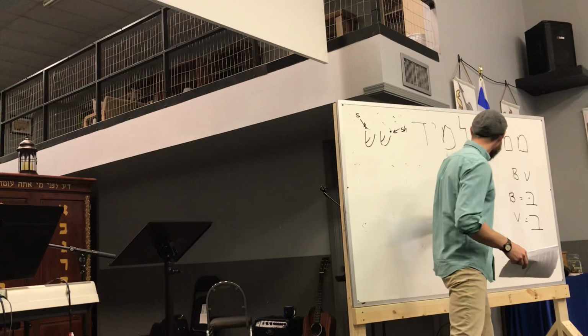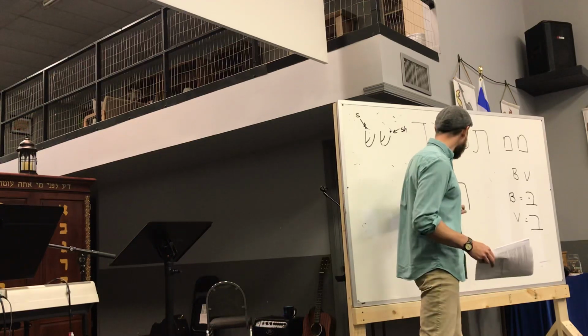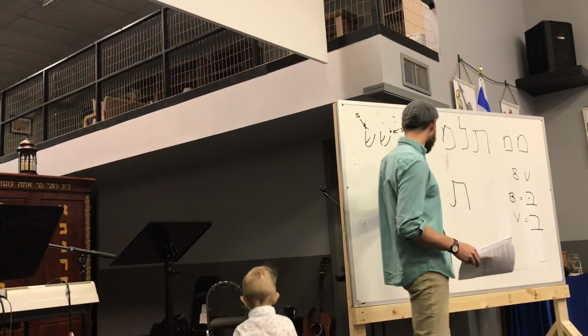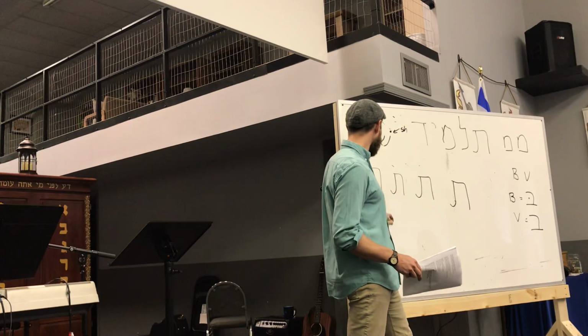Oh man, I love this one. The last letter for the day is this letter right here. You're going to make a chet, but instead of coming straight down, you're going to give it a little tail. Like this. And see the little roof hanging over like that? Takes a few times to master it. You go like that.